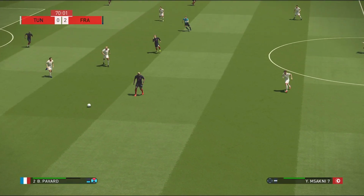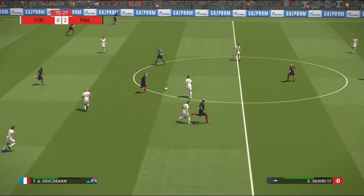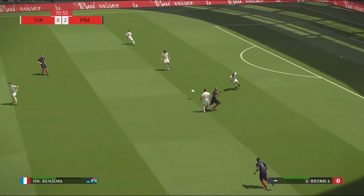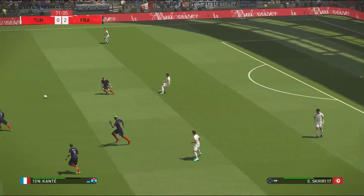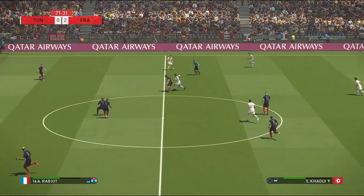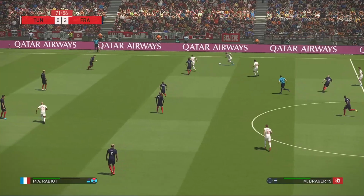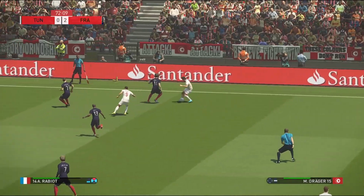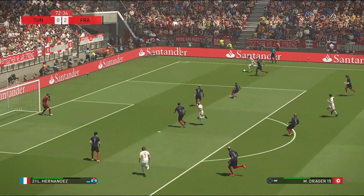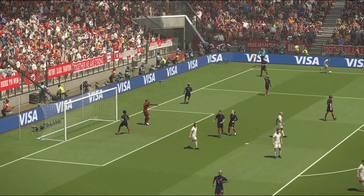Pogba. Tunisia haven't made a substitution yet. And it's Benzema. Well positioned to make that interception. Tries a through ball. And a goal kick.